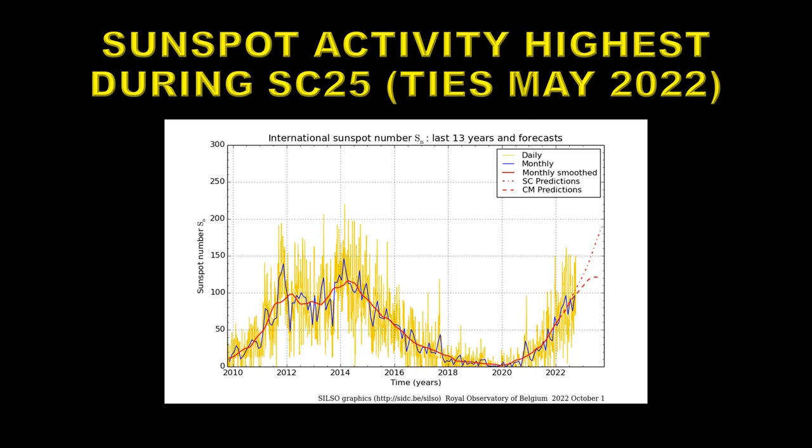Here the yellow dashes are the daily sunspot numbers, and you can see they are highly variable. It's been nearly a year since we had a spotless day. The blue here is the monthly average, and while smoother, they're still quite variable. And then the red curve here is the smooth sunspot number, which we'll talk a little bit more about later. But anyway, the activity this month was the highest during the solar cycle so far and tied with May of 2022. The activity rate is still accelerating.